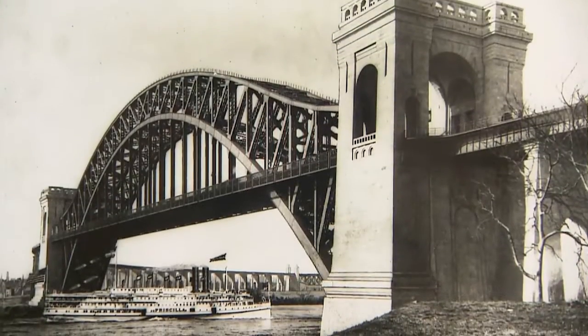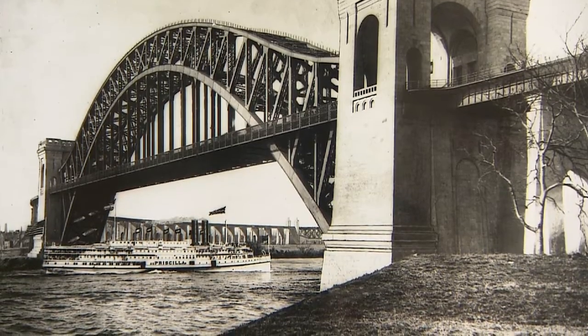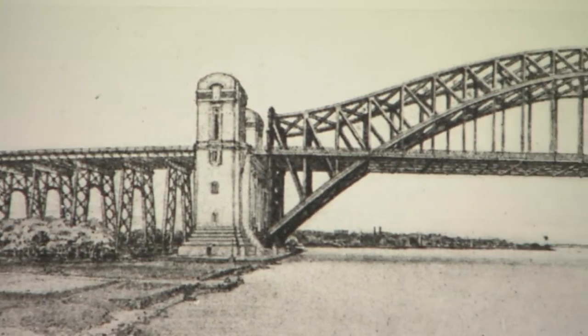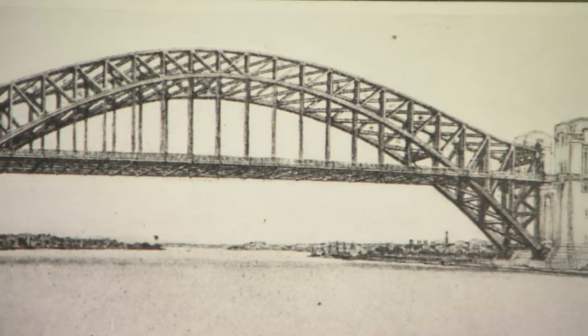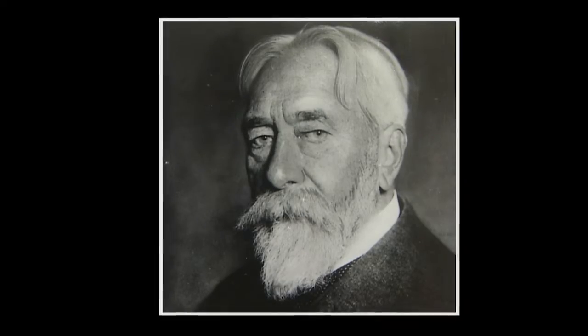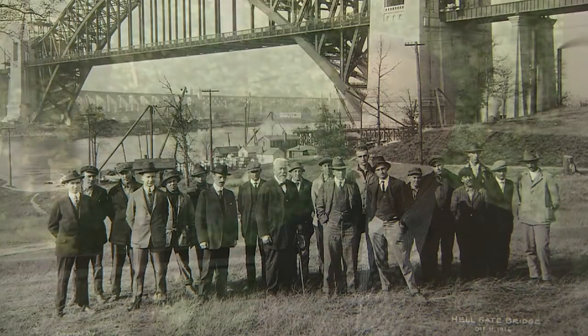When it opened in 1917, it was the largest steel arch bridge in the world, 12 stories above the water, spanning nearly 1,000 feet between twin towers. Its sheer size and graceful arch made it an engineering landmark. Designed by Gustav Lindenthal, it cemented his reputation as one of the world's premier bridge builders.